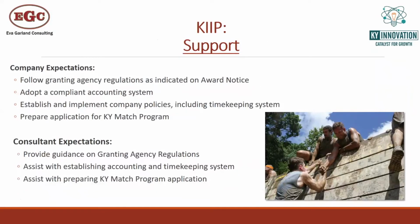Okay. Then the third phase is the support. So once you get that first grant, there are some compliance and accounting regulations that you need to establish as a firm, and our team consists of 7 grant compliance experts who can walk you through what it is that you need for your phase 1 right now, and what can wait till later until you get your phase 2 in place in terms of all the different policies you need to put in place for your company, your reporting system.